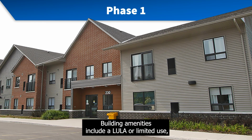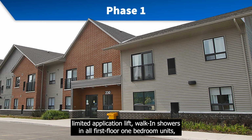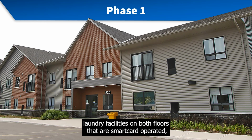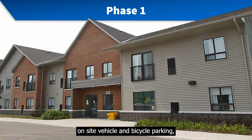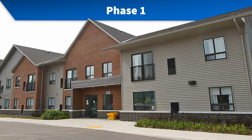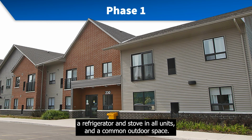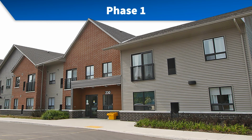Building amenities include a LULA, or limited use, limited application lift, walk-in showers in all first floor 1-bedroom units, air conditioning, laundry facilities on both floors that are smart card operated, on-site vehicle and bicycle parking, scooter storage on both levels, a refrigerator and stove in all units, and a common outdoor space.